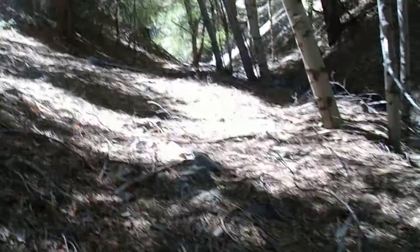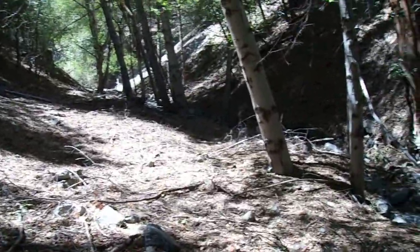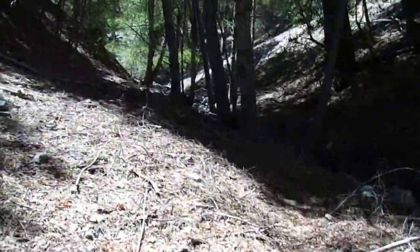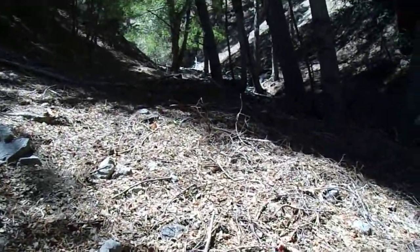So I was looking where I thought there would be a fire break, and I didn't really get close enough to it, but where I thought the fire break would be, it's a very extremely steep and very exposed ridge line. So I decided against that. So I'm just going to go cross country up this for a while to see what I can accomplish by hiking in here.